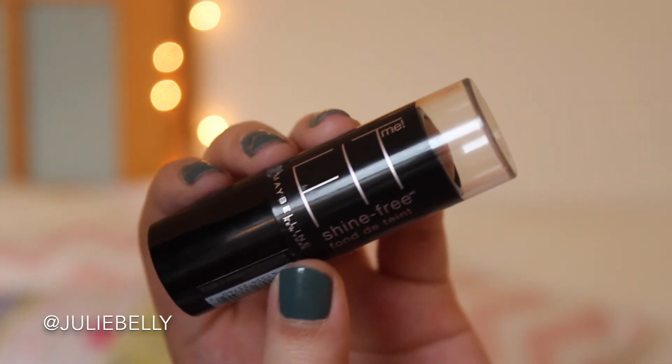Alright, next for makeup is this Maybelline Fit Me Shine Free. It's like a stick foundation. After I put on my foundation and all that, I use this to line my cheekbones, maybe around my temples and around my jawline, a little bit on my nose, and then I blend it out with a brush. It's just super blendable, really nice to work with. The color isn't overly orange, it's more of a brown. This looks really weird, by the way. It looks like, I don't even know, like I've got something on my hand.